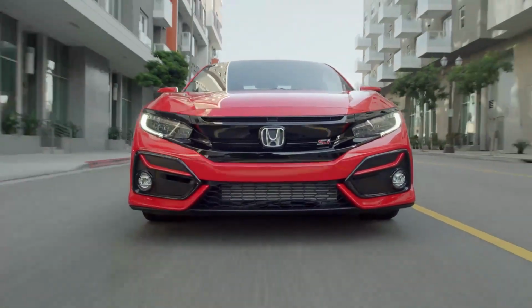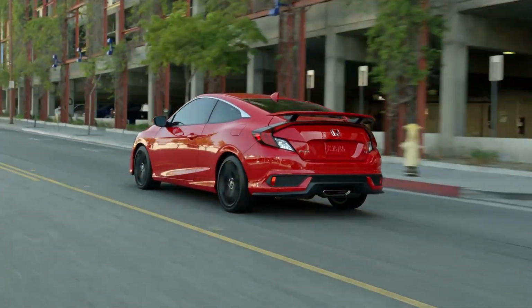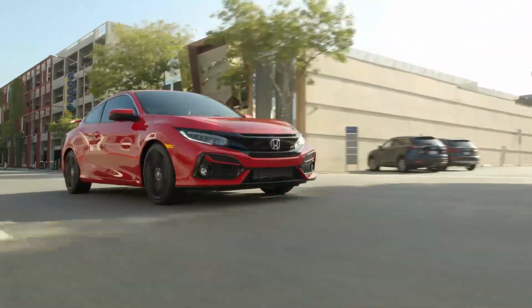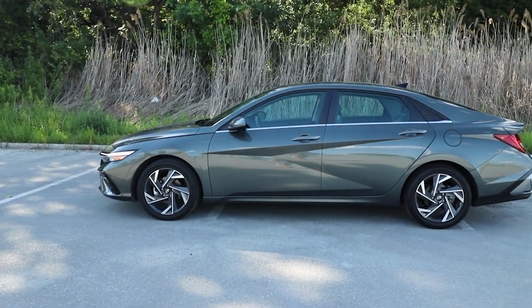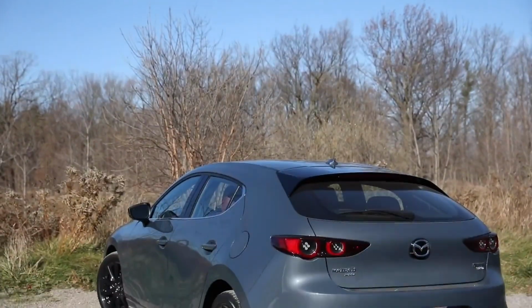Consumer Reports gave early 10th generation Civics an average reliability of 38%. However, it did climb to 69% in the generation's final year. That's much lower than the 2014 to 19 Toyota Corolla, but higher than the 2017 to 2020 Hyundai Elantra, and in league with the third generation 2014 to 18 Mazda 3.